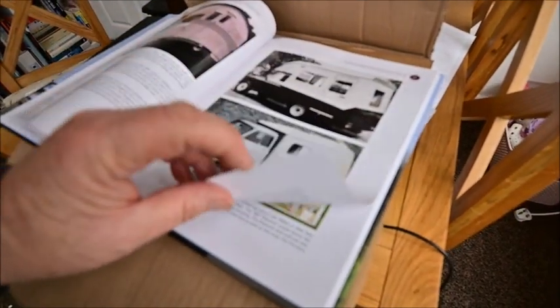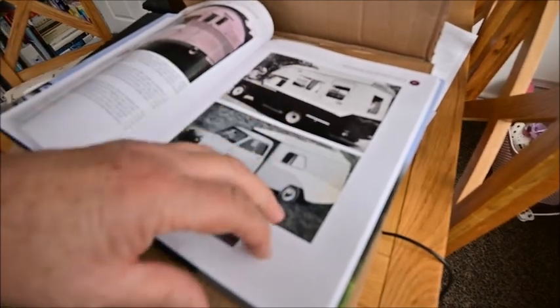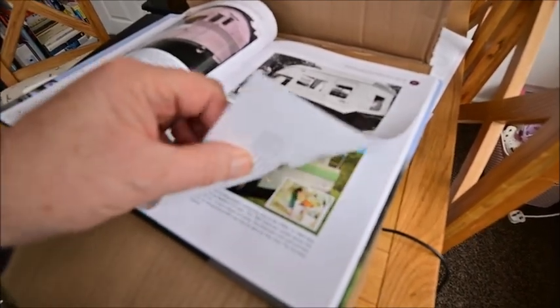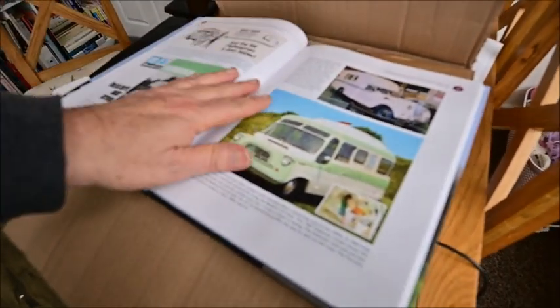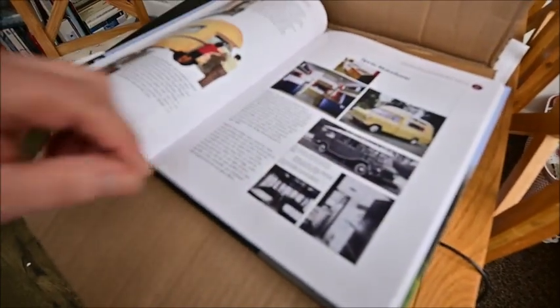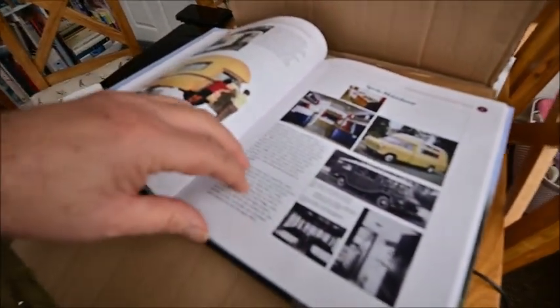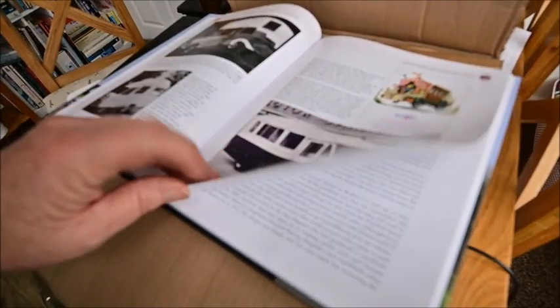Crichton, Jennings built in 1968 on a Land Rover, long wheelbase. Imagine doing that now, putting a coach built body on a Land Rover. It's something, wouldn't it? All this. So taking you to how it became very popular.